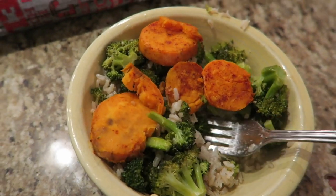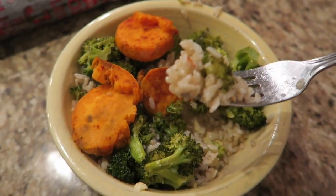Got a little veggie bowl for dinner here. Some broccoli rice and sweet taters. What? I know, what a weird Christmas Eve dinner.